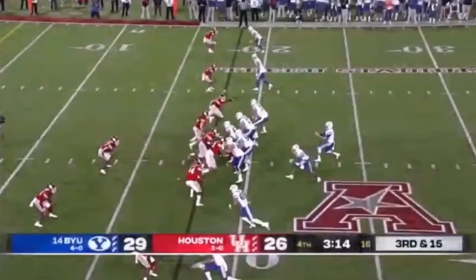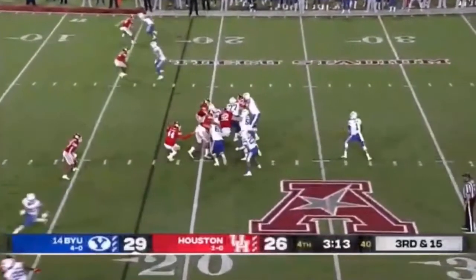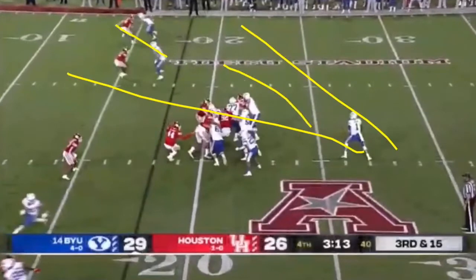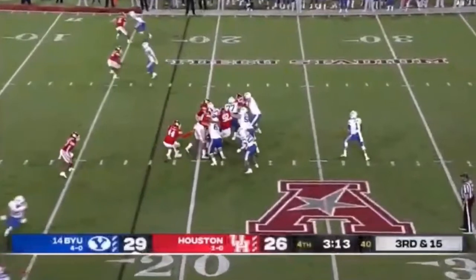So I kind of referenced it earlier, but nonetheless, this guy has the best arm in this draft class, in last April's draft class. And his arm is really special. It really is. And what we see here is him make an absolute perfect throw. We see him drop back. We see him anticipate. We see him look to the right over here, seeing that he has a one-on-one matchup on the outside, and simply lasering this ball exactly where it needs to be.